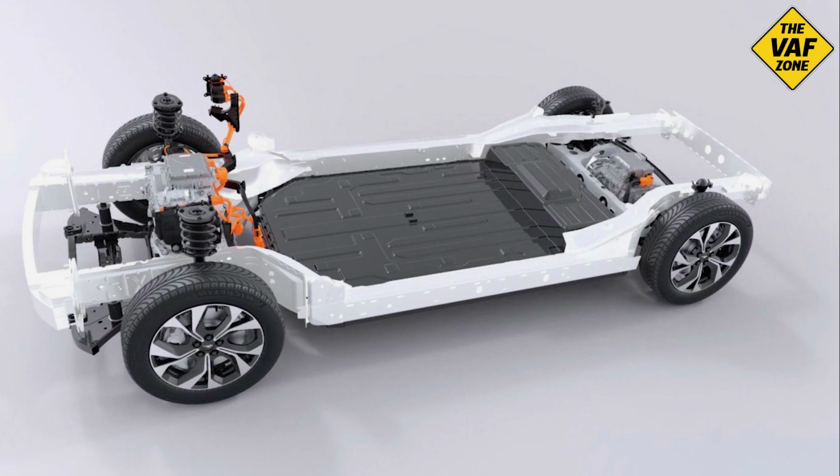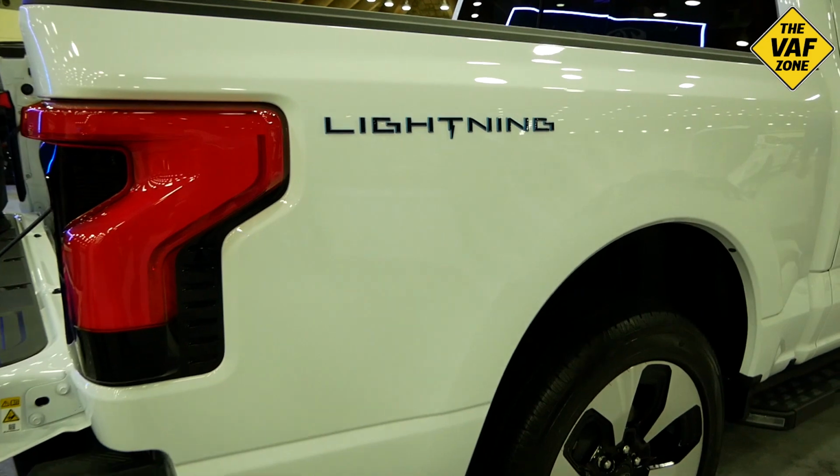So basically, that's it for the powertrain. It's a very simple powertrain. This is the way most electric cars are put together. Very simple, a lot fewer moving parts than our beautiful gas-powered cars.